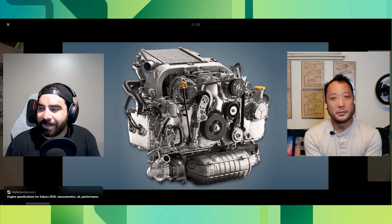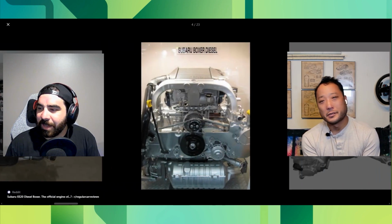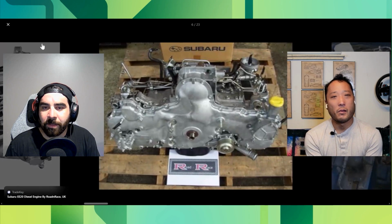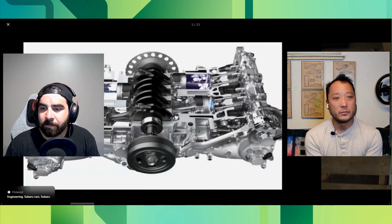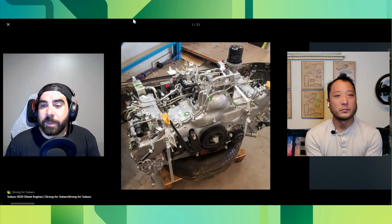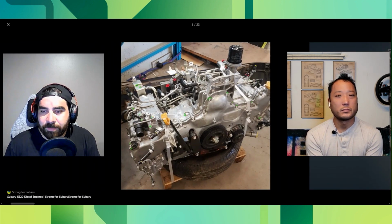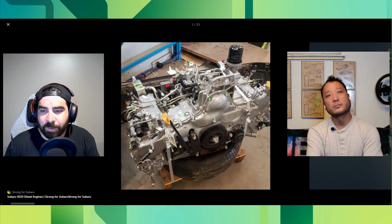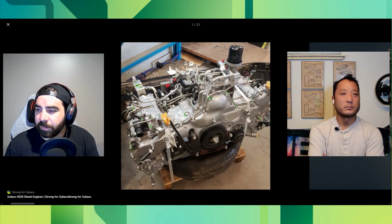Yeah, I mean, just a cool design. I had a picture here of it at the Geneva show. Let me see if I can find it. I'll have to see if I can pull it up again. I had a picture here somewhere. But yeah, it's such a cool design. It's the H4, obviously, like a flat four, double overhead cam.